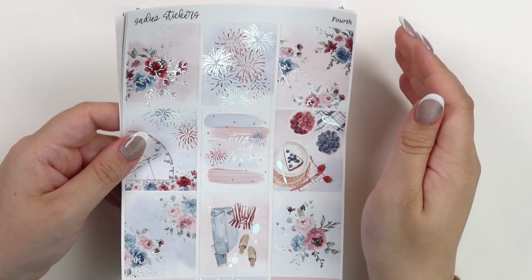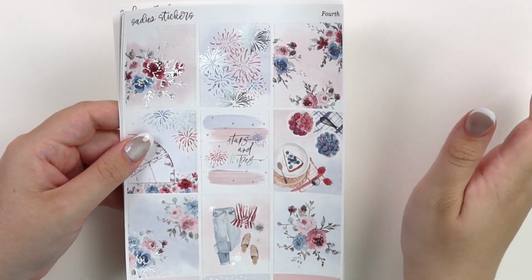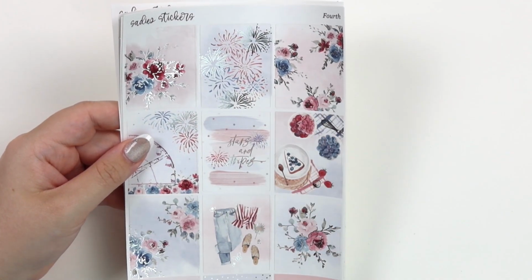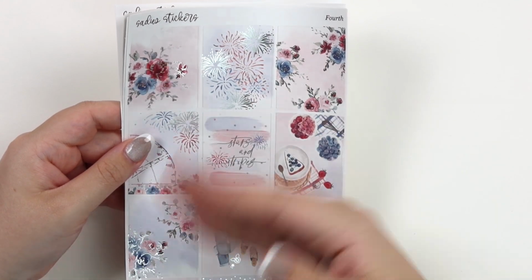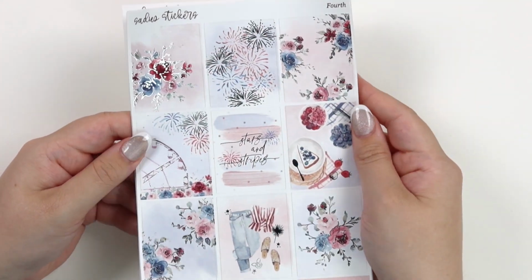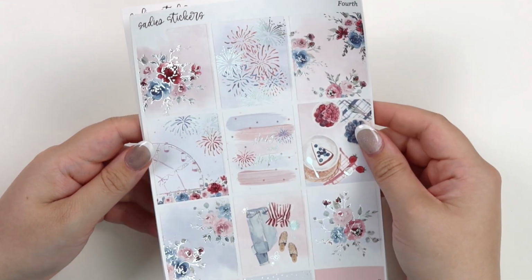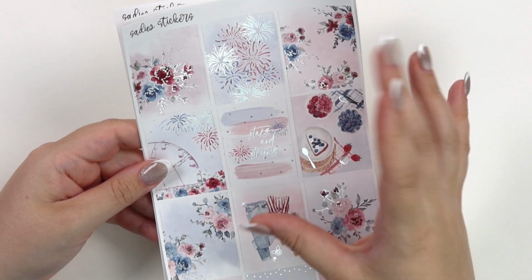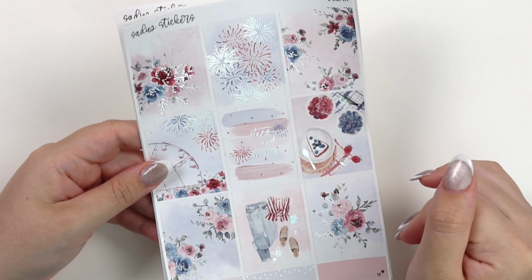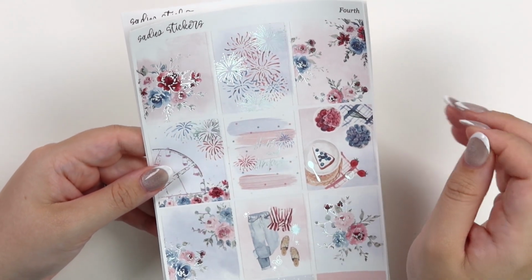And I get that the 4th of July is an American holiday, but I personally don't want my 4th of July kit covered in American flags, because we already have red, white, and blue going on. I feel like that's enough to know what holiday this is for. And also I feel like you could use this for Memorial Day or any sort of American type of holiday.